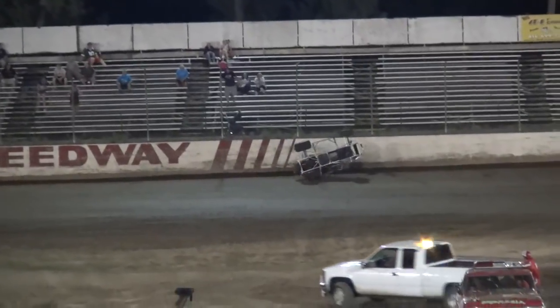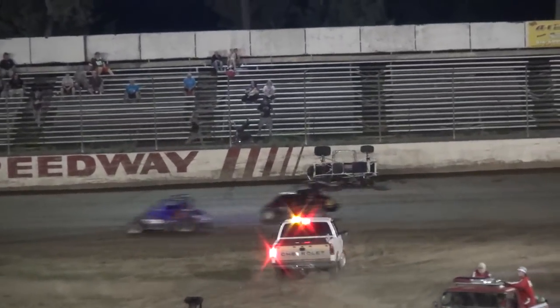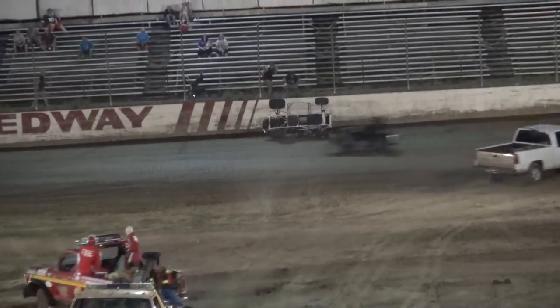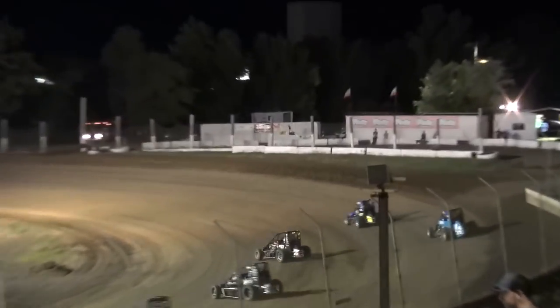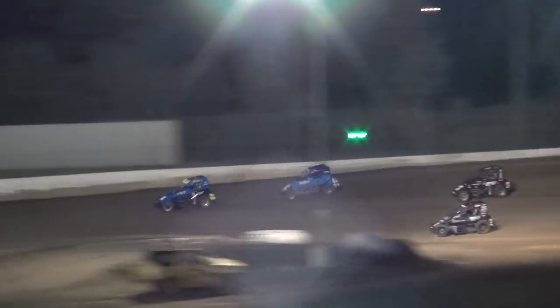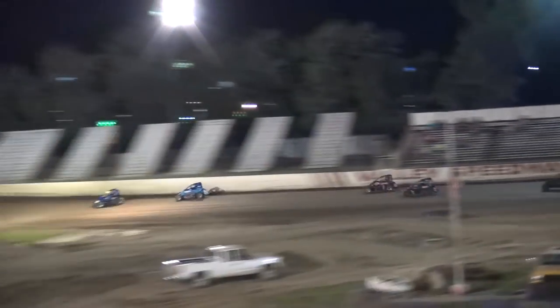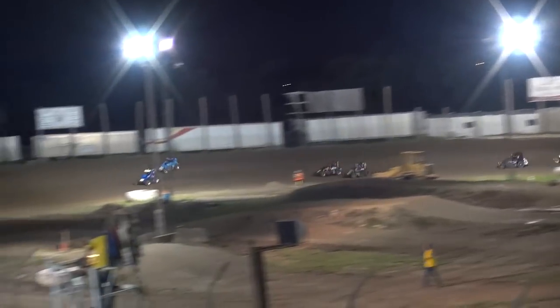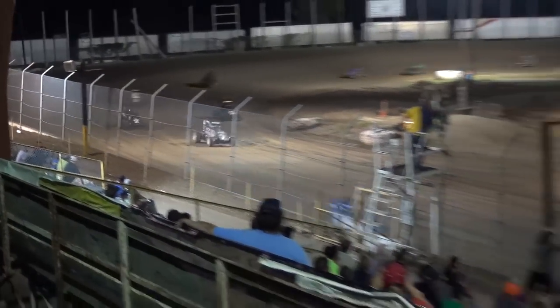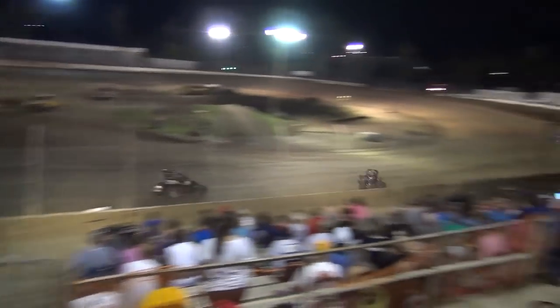Oh, upside down on the backstretch. Wow. Red comes out for this one. Green flag flies. Look at that. Pat Schutte getting aggressive. Back up into third. 321.44.